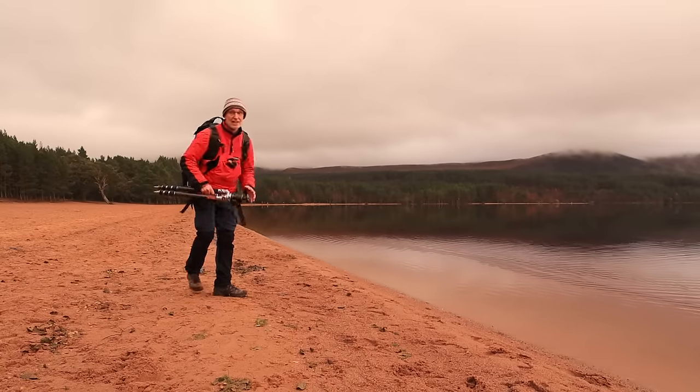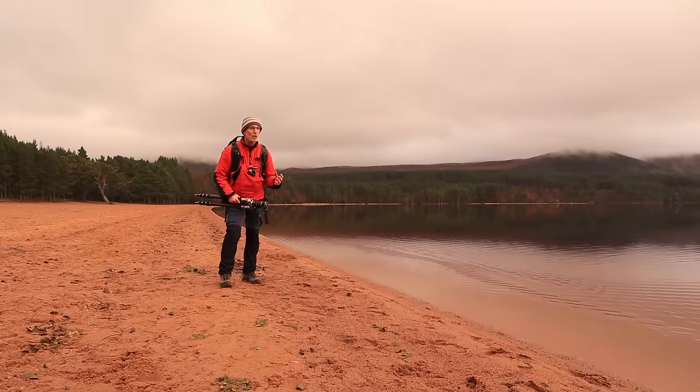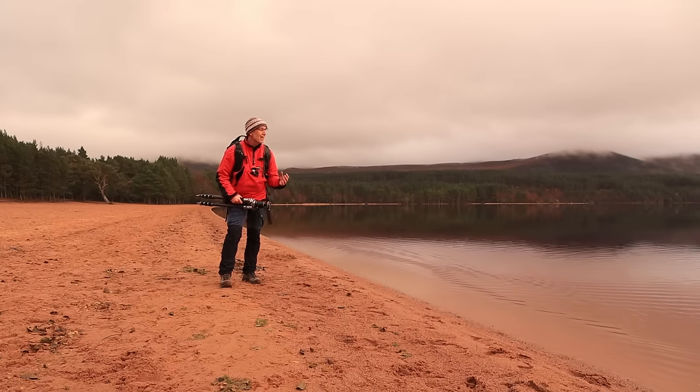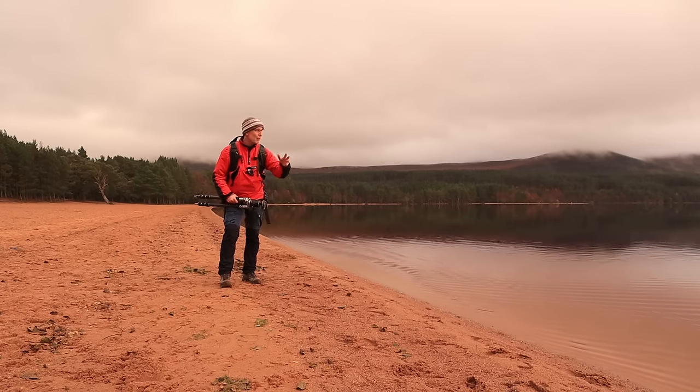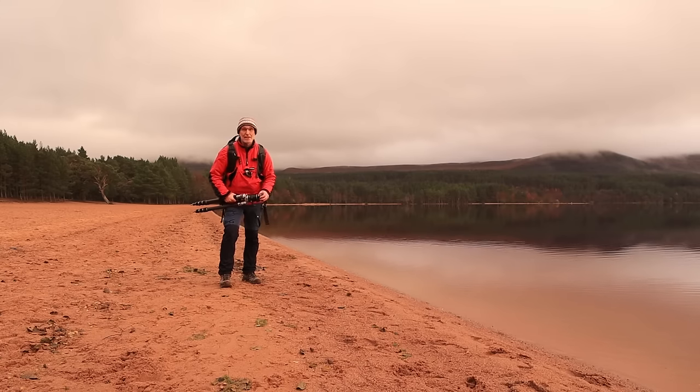So hopefully you can see the light is starting to develop in this beautiful glow, and I'm hoping it doesn't snuff out. I'm going to just walk down the beach a little bit, get away from the mallards because they're creating waves. The loch is so calm right now, and it'd just be nice to finish the video off with a nice landscape shot. I think we could be in.